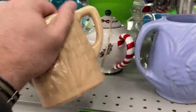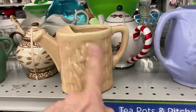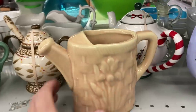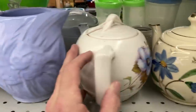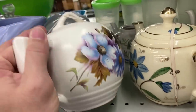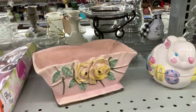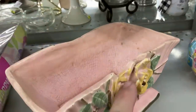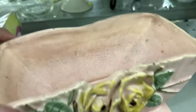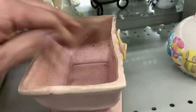This, you know, $3. This is probably 1940s. It's got the springtime. Maybe. But I still have to take a look. Yeah. Get out of town. Another one. Wait a minute. Okay, just a tiny crack. No. Okay. Oh my gosh. It's McCoy. It is. Is there a price on it?